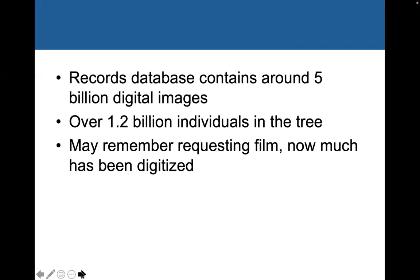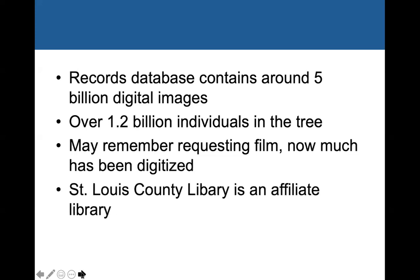For those of you who have been doing genealogy for a while, you may remember requesting film from Family Search, but now much of that has been digitized and can be accessed on FamilySearch.org. The St. Louis County Library is a library affiliate, and we'll talk a little bit more about what that means later. So why do you want to use Family Search? Well, it's free, and it has the most records of any other genealogy database.